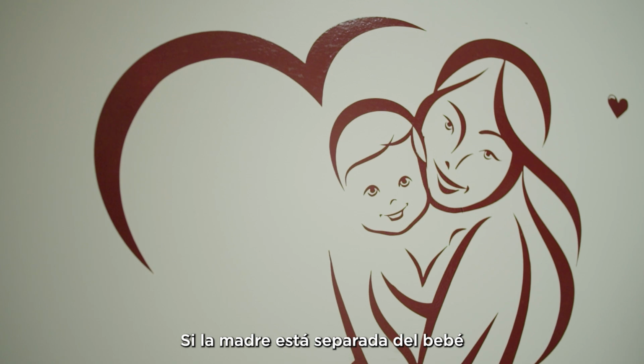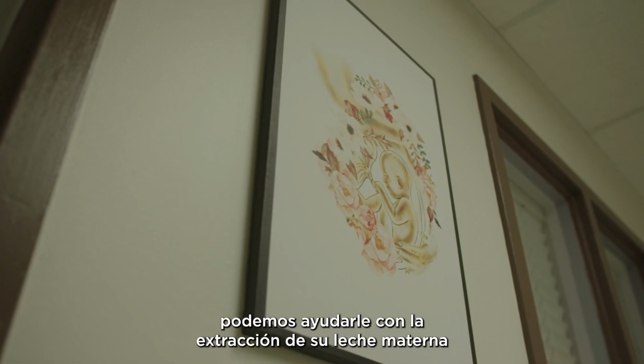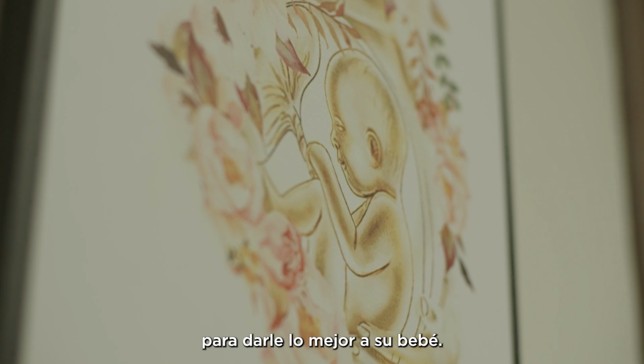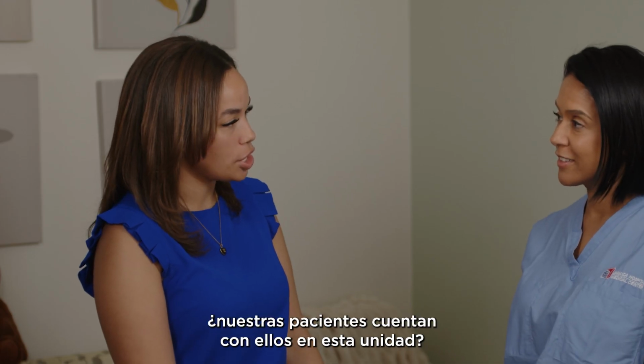If you're separated from the baby or having any difficulties with latching, we can assist you with pumping, helping to express your breast milk and give your baby the best. So I know that you mentioned breast pumps. Is that something that we offer to our patients here on this unit?